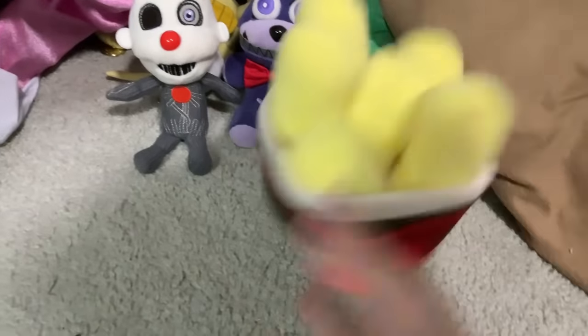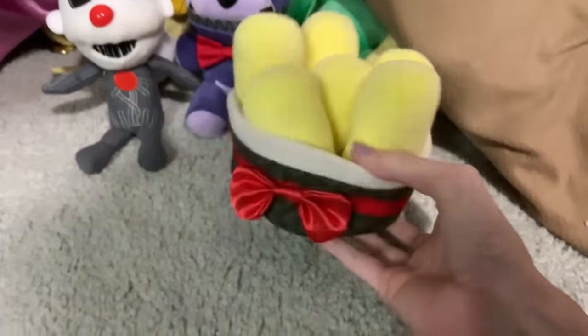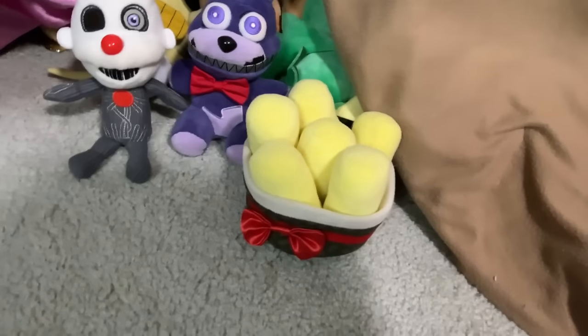Here is another duplicate Mr. Butters. Or Exotic Butters. To each their own, I presume. Got tush tag and everything. I did mark the tush tag, though, so I knew that this was the duplicate, and all the Butters are marked in the basket. So, I mean, it takes down collector's value, I guess. So, my bad if I resell it.